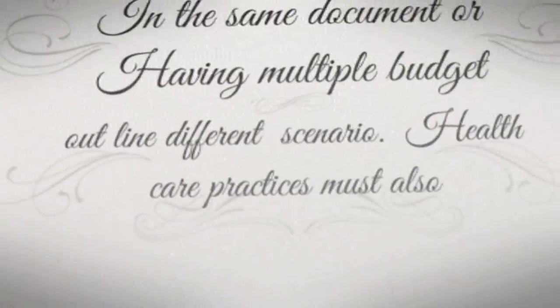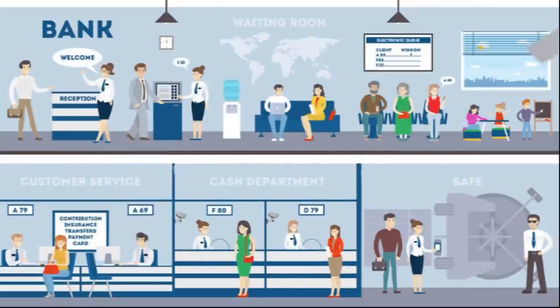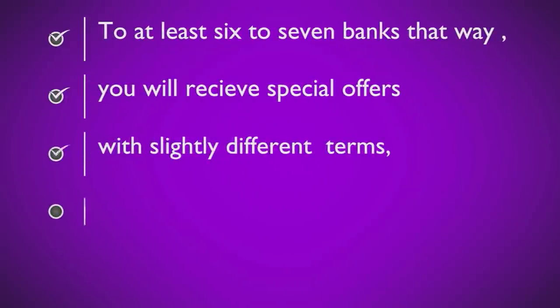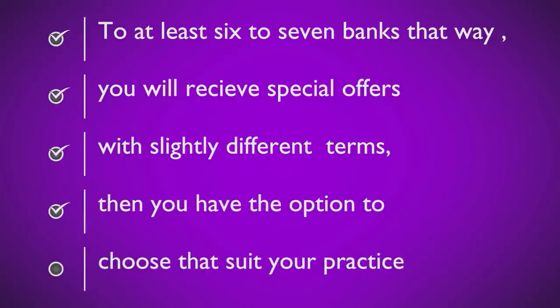Healthcare practices must also shop and submit their business plans to at least 6 to 7 banks. That way, you will receive special offers with slightly different terms. Then you have the option to choose which one best suits your practice.